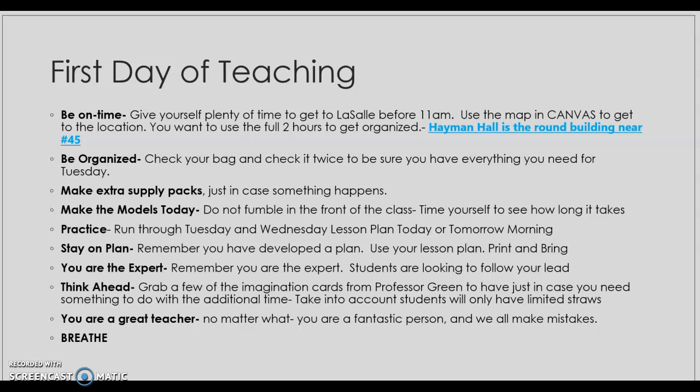Heyman Hall is where we're going to be located. It's near building number 45. It's a round building, so if you look at the map you'll see that. I think it was on the corner. Remember, we said it was near Ogontz and Broad, maybe. I can't remember exactly where it was, but it's in that upper right hand quadrant of the map. So make sure you take a look at that map and know exactly where you're headed tomorrow.